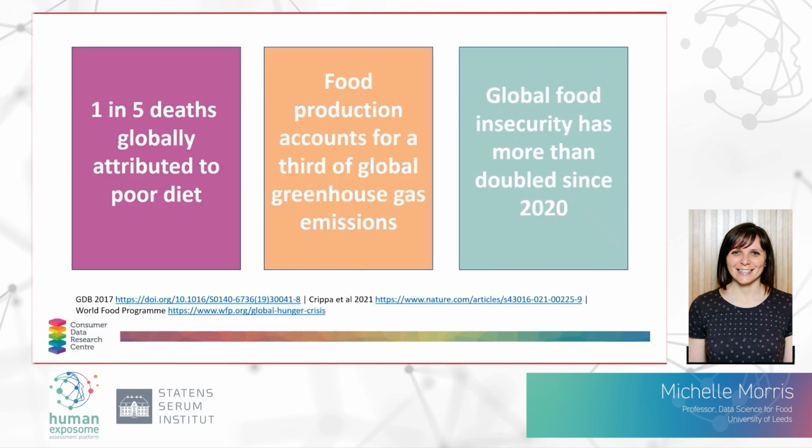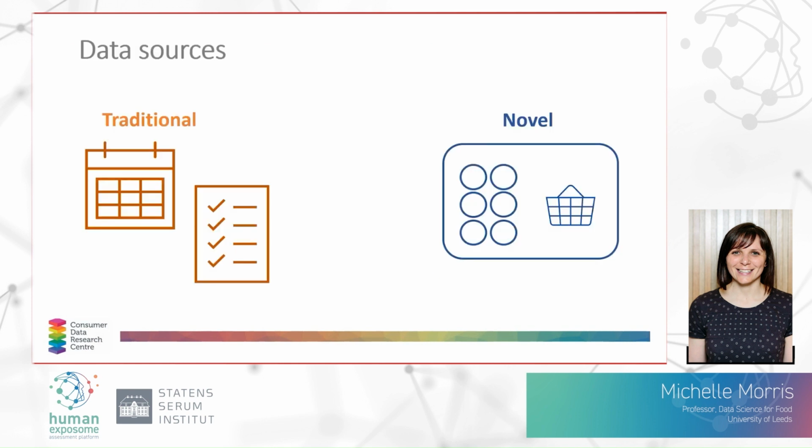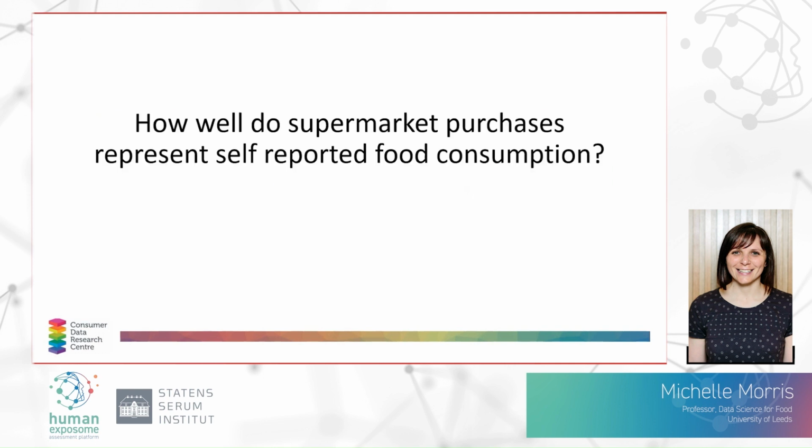But first of all, I think we're all here because we want to better understand diet so that we can tackle some of the biggest challenges that we see on this slide, and recognise that traditional methods of dietary assessment don't allow us to respond in a timely manner or scalable to the whole country. So while there are limitations with novel sources of data like transaction records and loyalty cards, they're at least scalable and timely, and they offer something slightly different. But how different are they?